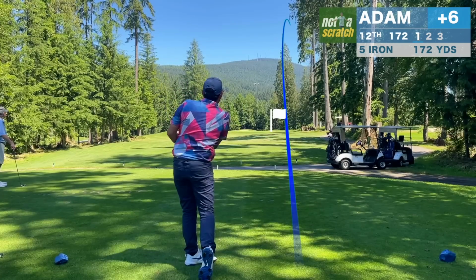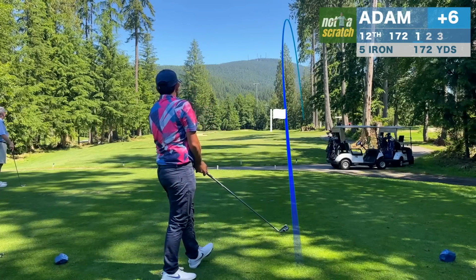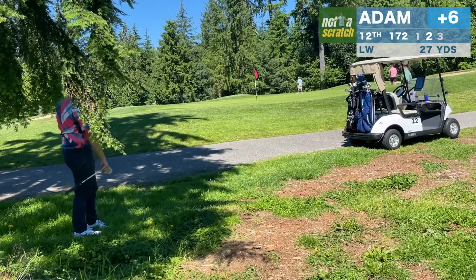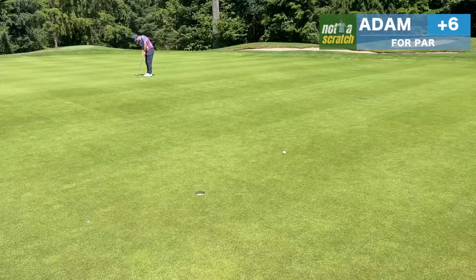Oh, that's leaking so bad. But nothing gold can stay. This is a bad one. In play. It's a tough up and down from here, and my primary goal here is just making sure that I have a putter in hand for this one.